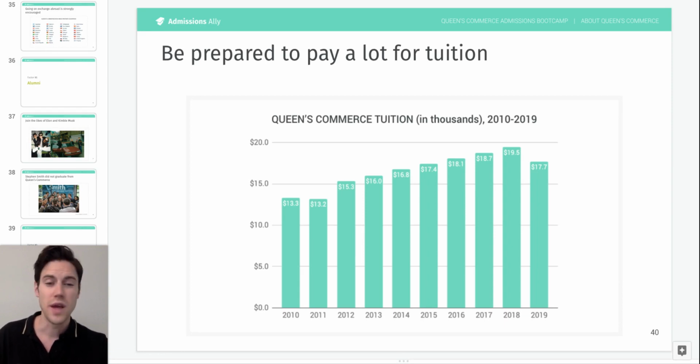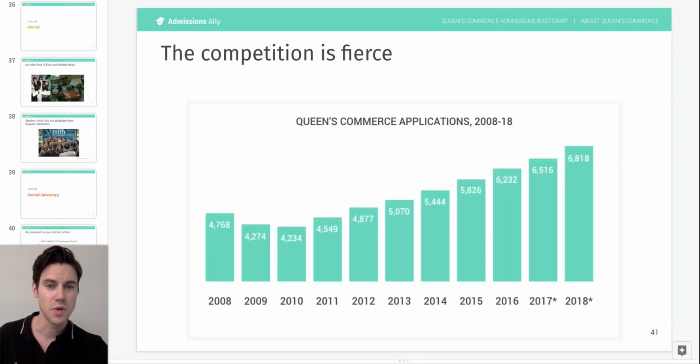At 17,000, based on what you're getting, all of these student resources, all of the recruitment opportunities, the world-class professors, everything like that, I would say that it is a very, very good type of value that you're getting from this program. But the competition is fierce. We've seen applications grow significantly over the last decade.